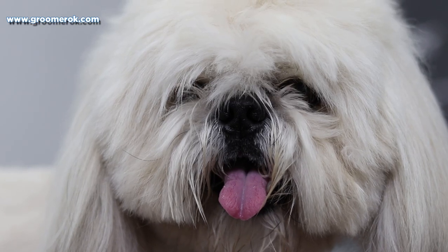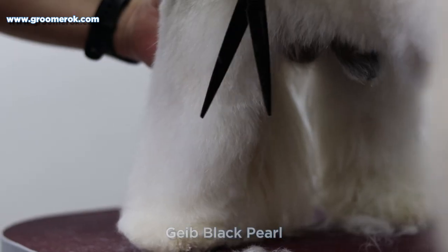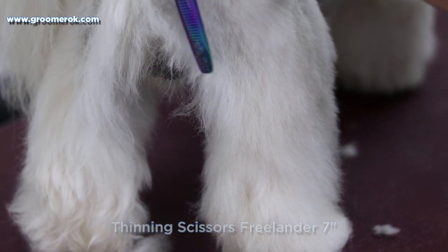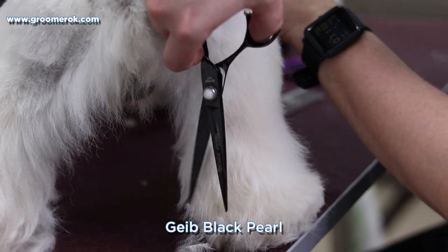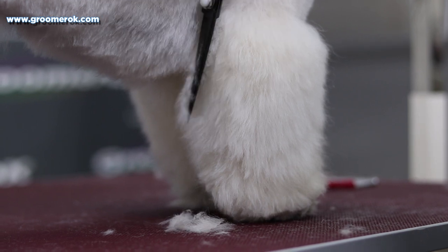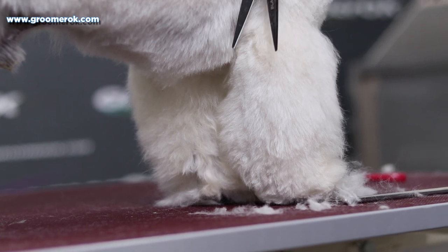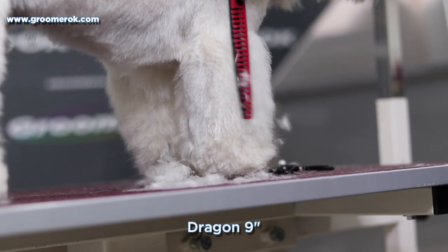This guy is a very good obedient dog. I'm using thinning scissors on the body to make smooth transitions, to smooth out any unevenness and create a plush coat. I'm cutting his paws with straight scissors, and then I'm using the chankers to finish a haircut of paws.